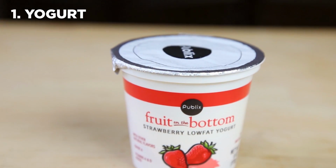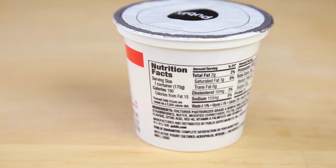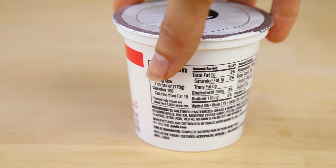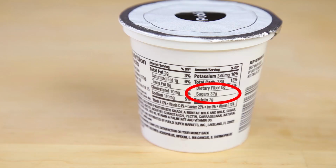First up is yogurt. Now, yogurt can be a healthy snack, but it is deceiving. It is super important to read the nutrition label when you're picking out yogurt or anything really, but yogurt especially can be packed with sugar. So here I have picked up a Fruit on the Bottom brand, and it has a whopping 32 grams of sugar. And some of that does come from the fruit, but most of it is actually added sugar, and you can tell by comparing it to the no sugar added varieties.